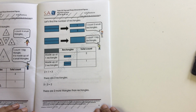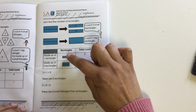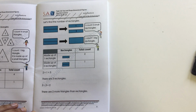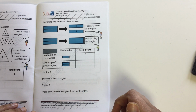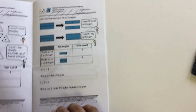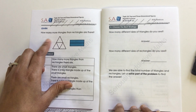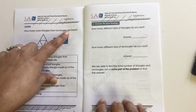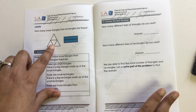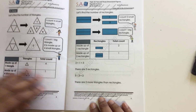All right, so over here, again, we're going to start with the 2 small and then the 1 big. So rectangles, 2 small and 1 big, okay? So 2 plus 1 equals 3. So there are 3 rectangles. But the question asked us, how many more triangles than rectangles are there? So we have one more step.